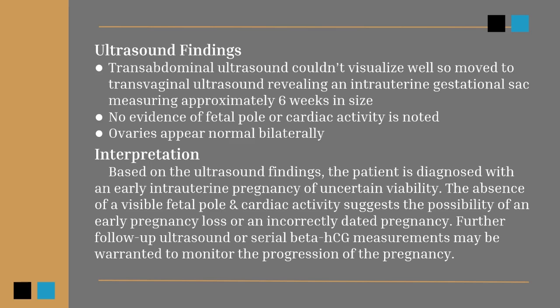Based on these findings, you have two things. You can consider early gestational age, where you just can't see and confirm viability, and recommend repeating an ultrasound and doing serial HCGs. It could be a non-viable pregnancy, but you don't know. It could just be earlier. The best thing is not to cause fear, just positivity and reassurance and close follow-up.